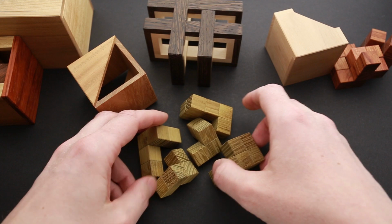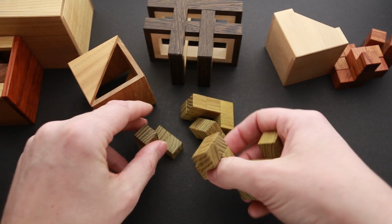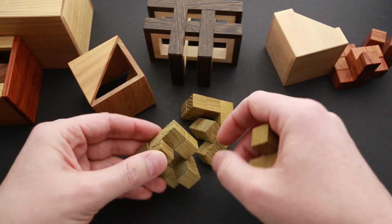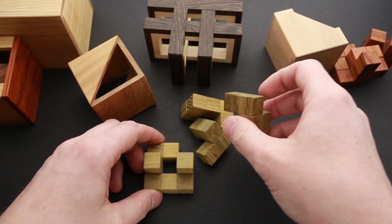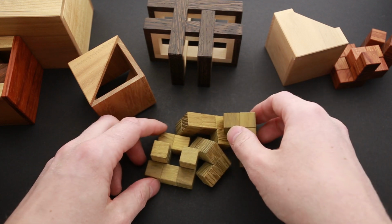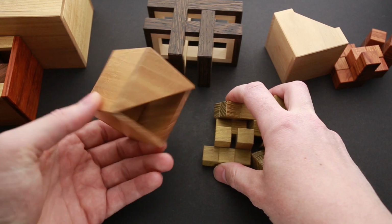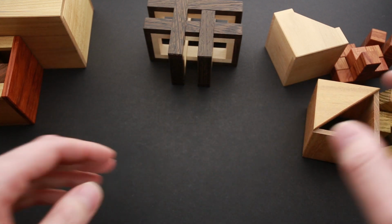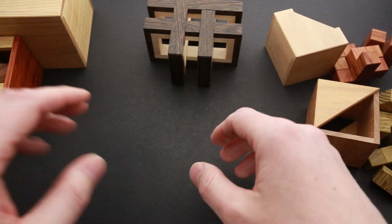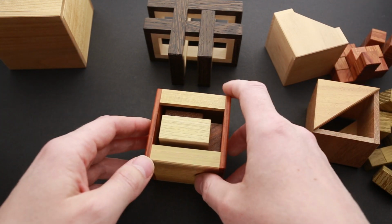Unlike many other puzzles, it has 5 parts, and when you assemble these 5 parts into a cube, there's going to be only 3 spots left, so you have to make a pretty tight cube, and it's going to be, I think, a pretty difficult puzzle.